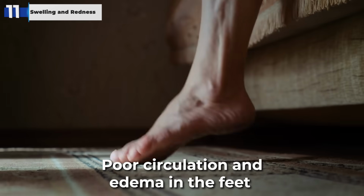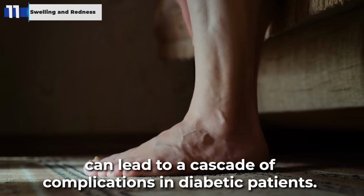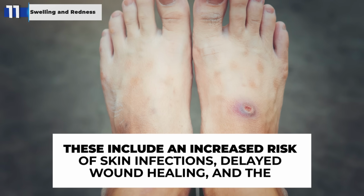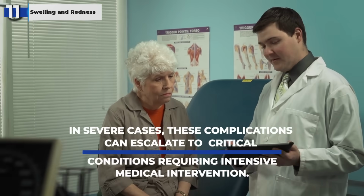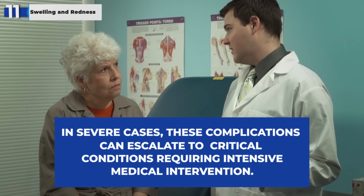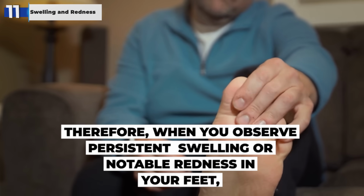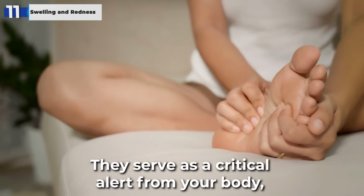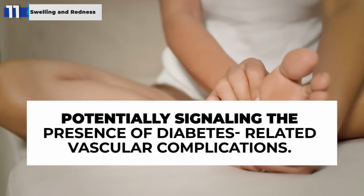the tissues. Poor circulation and edema in the feet can lead to a cascade of complications in diabetic patients. These include an increased risk of skin infections, delayed wound healing, and the potential development of diabetic foot ulcers. In severe cases, these complications can escalate to critical conditions requiring intensive medical intervention. Therefore, when you observe persistent swelling or notable redness in your feet, it's imperative to consider these signs seriously. They serve as a critical alert from your body, potentially signaling the presence of diabetes-related vascular complications.